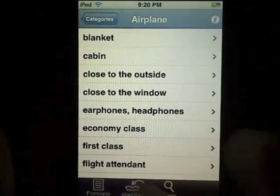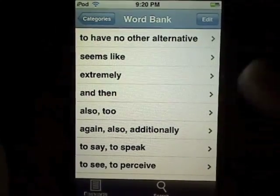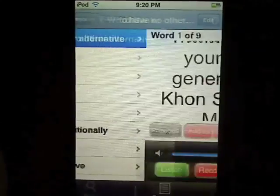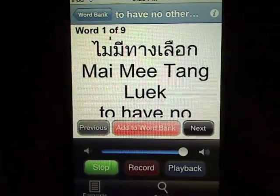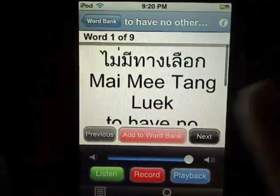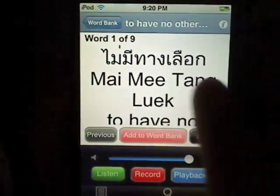And let's go into my word bank. I just put a few in here so you could see how this works. So I just collected words. Let's say there's something I really wanted to work on. Like I have no other alternative. And that's very helpful whether you know the words or not when you're trying to learn to read.